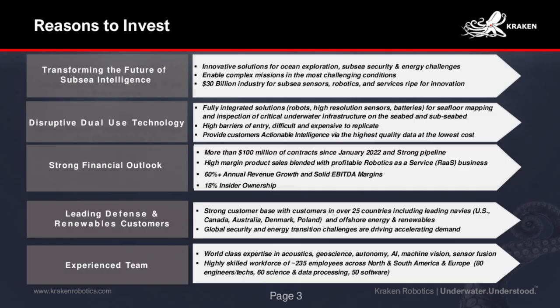Okay, so I'll start off, talk a little bit about our products and our market, but really starting off, being a public company, reasons to invest. It's a fairly simple story. The first couple of points relating to why we think we're a good investment relate to the size of the market that we address, as well as the innovative technology that we bring to the market. We have what's called a dual use technology market, so we can use it both in the defense market as well as the commercial market. And the size of the market is about $30 billion.